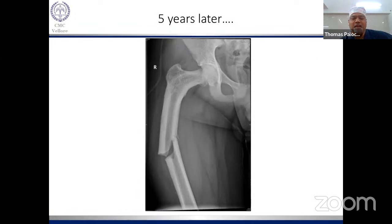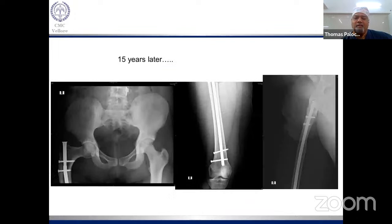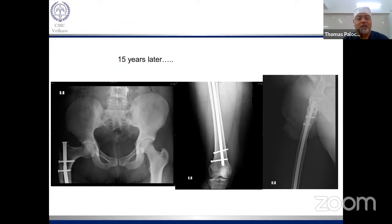5 years later, he again came following a fall, had a fracture, and by now he had become an adolescent. Then we did a rigid IMN. And then 15 years later, he presented to the adult side with fatigue and pain on walking long distances. You can see that the neck shaft angle is still less than 120, what we'll call a coxa vara, and that predisposes to osteoarthritis, as you know, in later life.